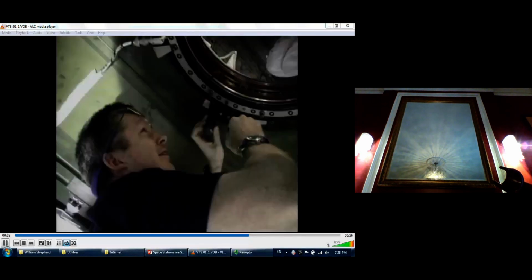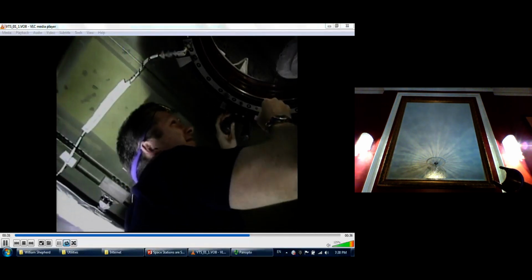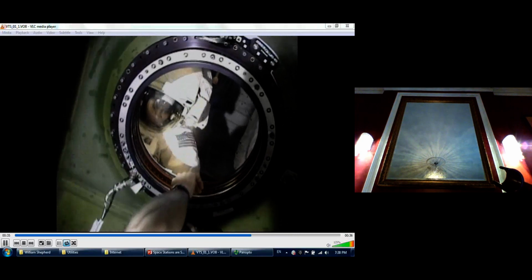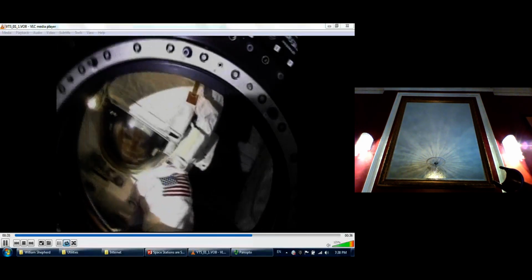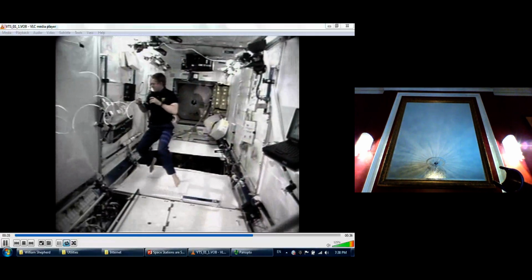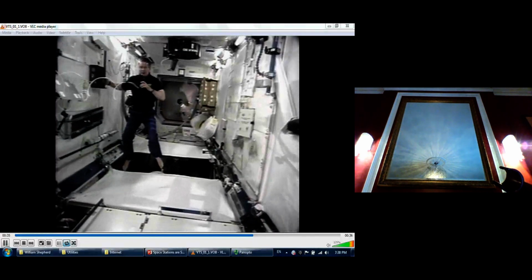And Bob Kirby, one of the two astronauts, opening a hatch. And I'm inside with a golf shirt on, Bob's outside. Complete vacuum, minus 200 degrees. This is what the lab looks like.